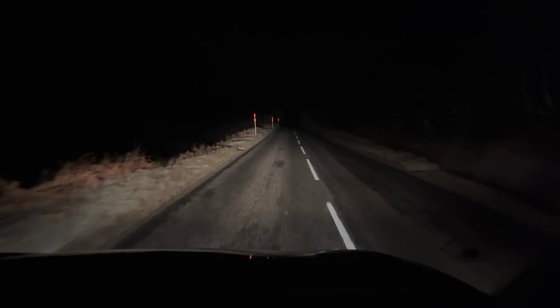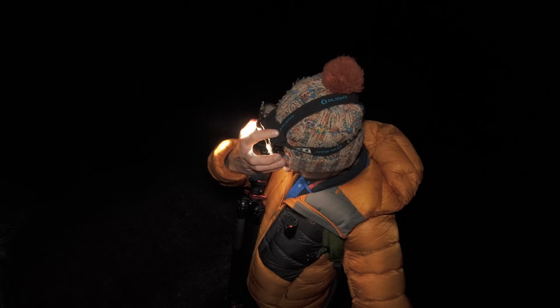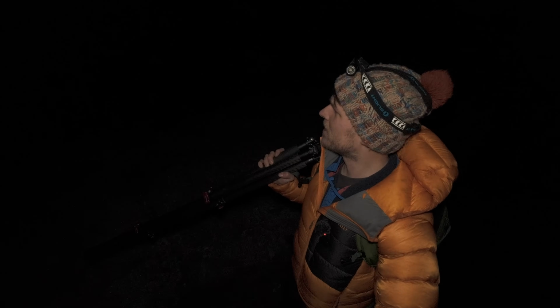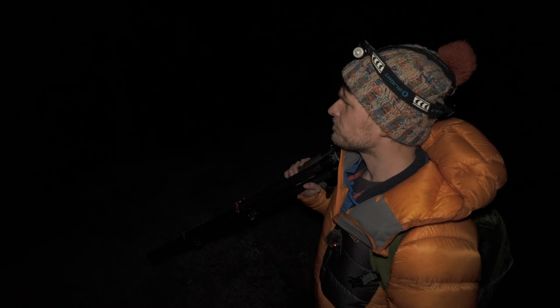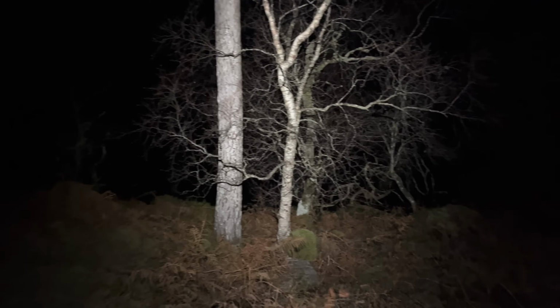Right, I'm going to go a bit further down. Fingers crossed we can get something a little bit different, and maybe some of those reflections. Let's see. Oh, let me turn my head torch off so you can see me. No good, no good. You probably can't see in the background there, but it's all trees, and I'm just walking along this big main road here. It's grim, it's no good.